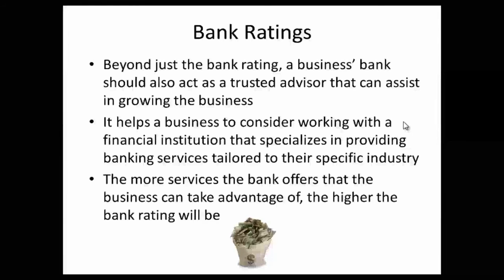Okay, so if you go to a bank and find the right bank that fits your needs, that fits your niche, that works with your industry, then it's going to be easier for you, because you're going to be able to get more accounts open, more different kinds of accounts open, raise your bank rating, and have an even greater chance of securing money.